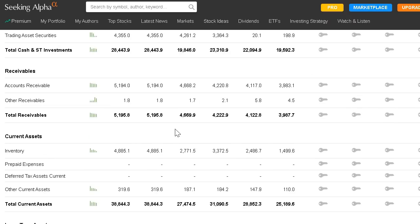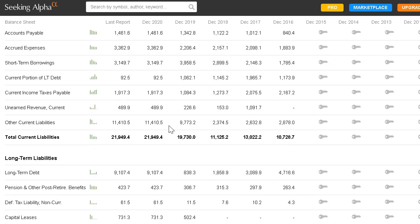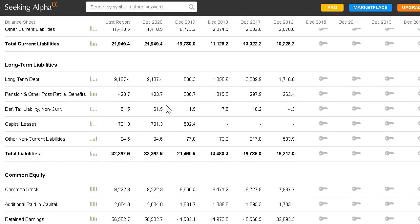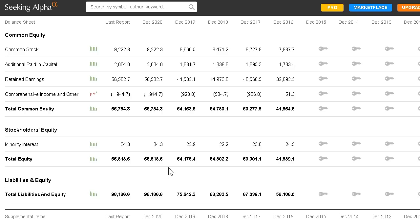And if we take a look at their balance sheet, they have a very healthy financial position as well. They have total current assets of over $38 billion and only short-term debt coming in at $22 billion. So a current ratio well above 1.5 and is very sustainable over the short term. And we can see total assets coming in at over $98 billion, and each and every year, that number continues to grow. And the company's total liabilities are only at $32 billion, which is very low and very sustainable. And the company's total equity came in at over $65 billion in 2020, and that's another metric that has been growing year over year as well, which is a great sign for their investors.